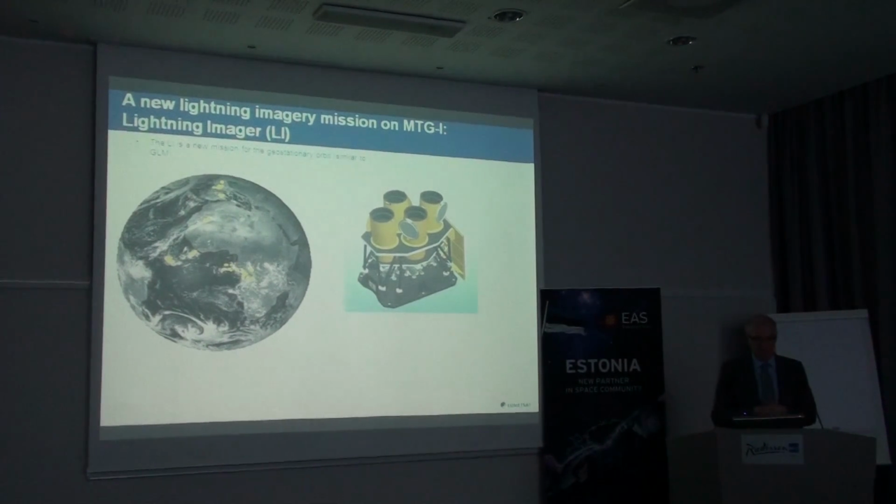It's a new instrument. We still have to learn a lot of that, and which we will fly also on our geostationary satellite.